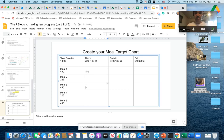Now, let's go ahead and calculate the grams, shall we? So for the grams, we're going to have a total of 180 grams of carbs, right? So 180 from carbs, you divide by 4, and that's 45. So you're going to have 45 grams in your main meals, okay? All right. Let's now divide by 2, and then we have 22.5 grams in your snacks. 22, let's say 23 in your snacks.